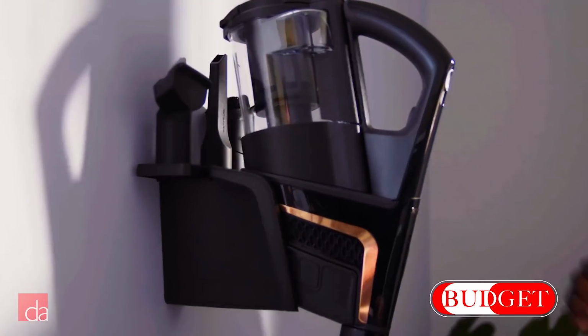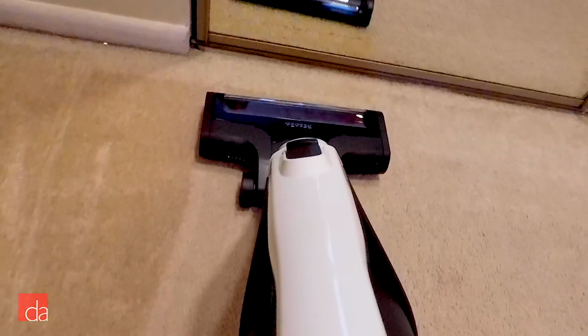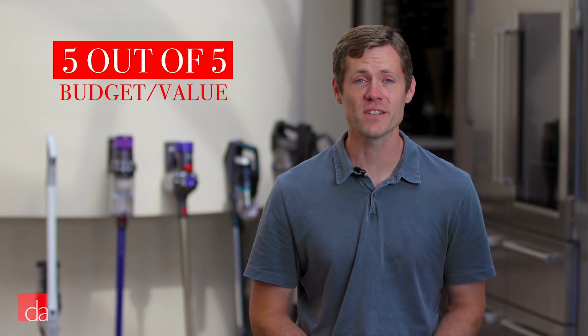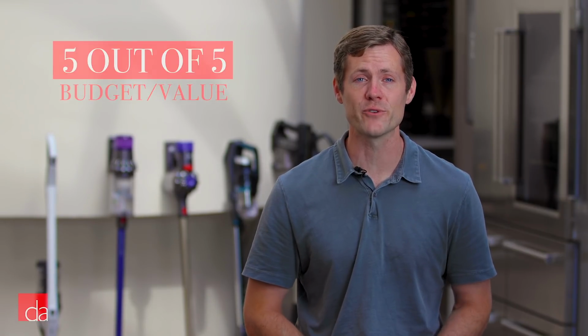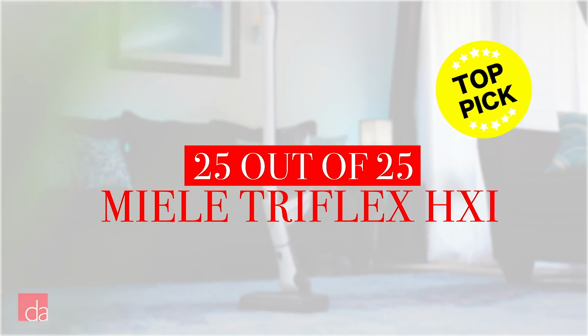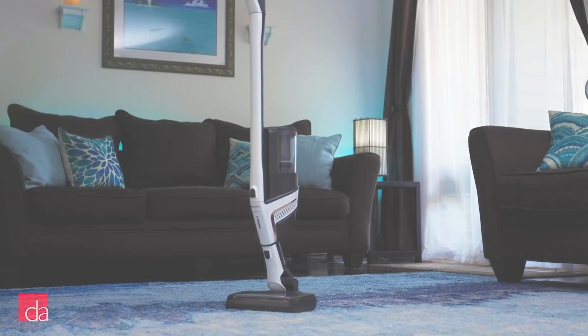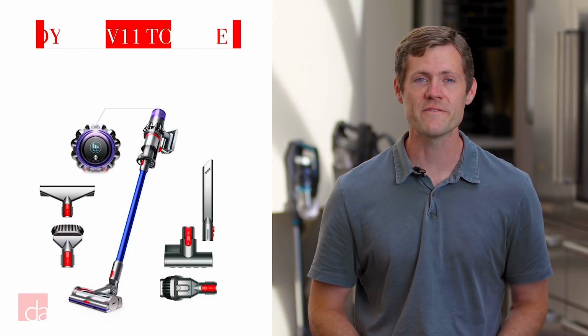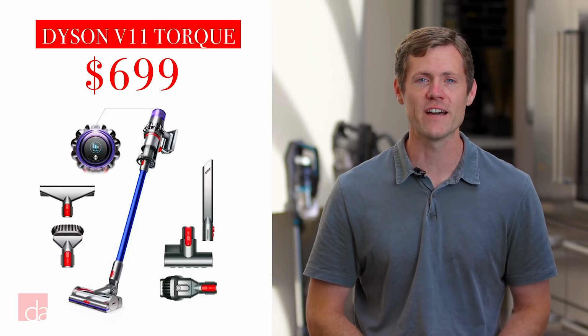Although the Triflex has a higher price point than other models on the market, Miele products are high quality and built to last. When taking that into consideration, the Triflex gets a final 5 out of 5 rating. Overall, the Triflex earns a perfect collective score of 25 out of 25, living up to its title of Best Overall. Next up, we have the Dyson V11 Torque Drive, which our staff named Best Capacity and starts at $599.